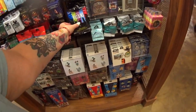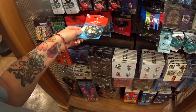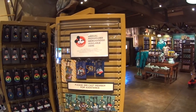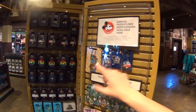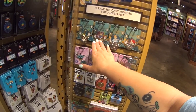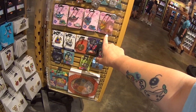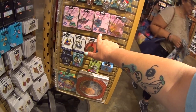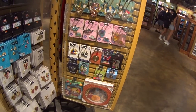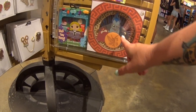Like, it's been a long time since I saw different pin bags. These are really fun. In this store is where you find the limited edition pins, and they do have the annual pass holder pins and merchandise, but these are the pins that they have. They also have these, the beautiful florals, which are princesses. The Princess Tea Party, which are teapots and teacups, and look, they're connected to each other by chains, and I'm obsessed with those. Then you have these down here. Whoa, that is a jumbo pin.